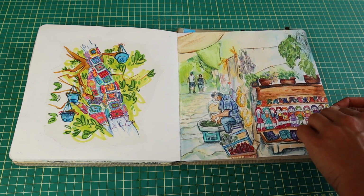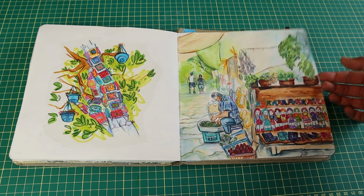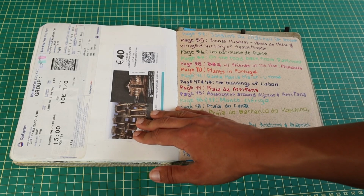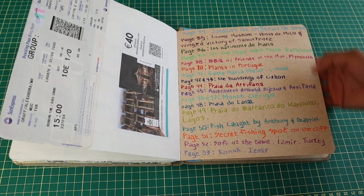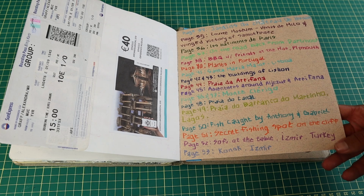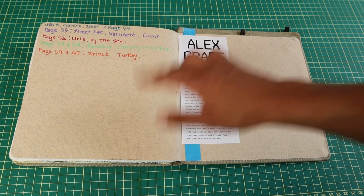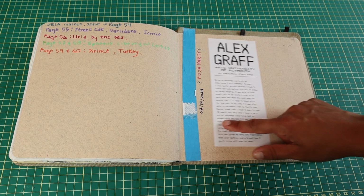I got to eat amazing food, but I was kind of losing sketchbook pages and also time to do all the artwork. So yeah, that's actually the end, and those were the last pages of my book. And again, I just have the rest of the page numbers and what, where, and when, and whatever else I wanted to add. So when I came home, this book was part of an exhibition.